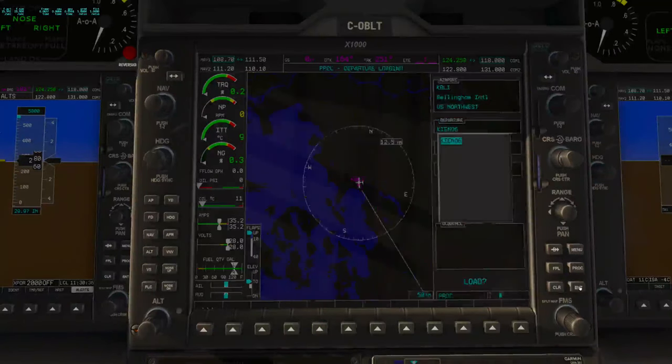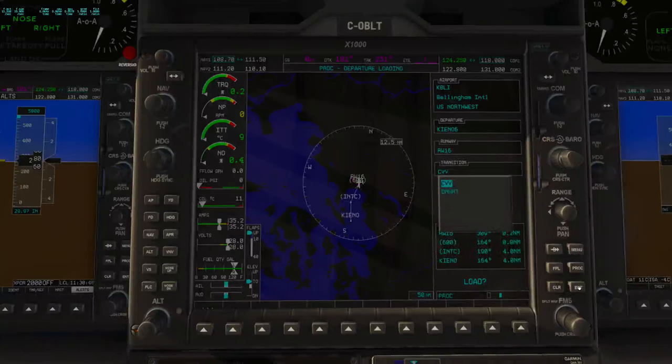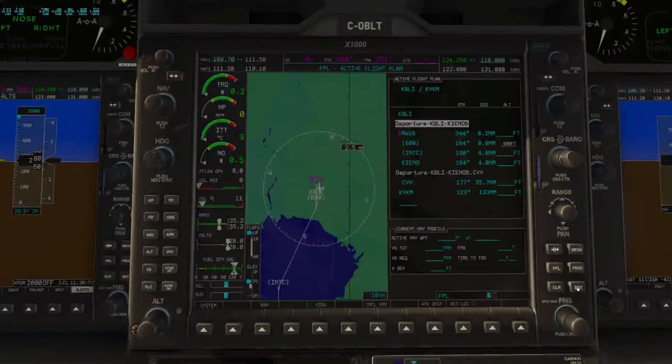So I'll do that here. And Kino 6 is the departure, oddly enough. So we'll select that. We're taking off on runway 16. And CVV is the transition. So we'll load that. Bada bing. And there it is.